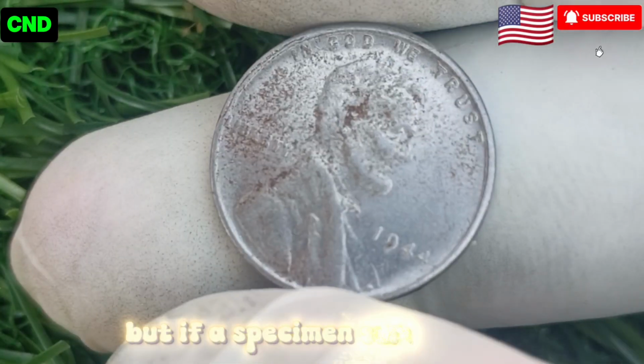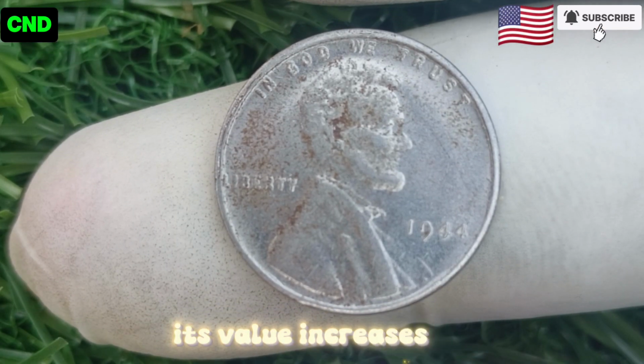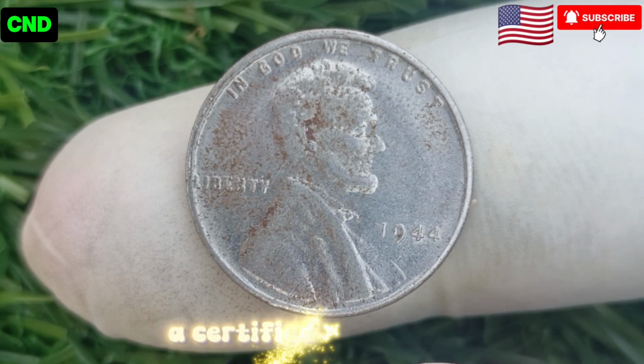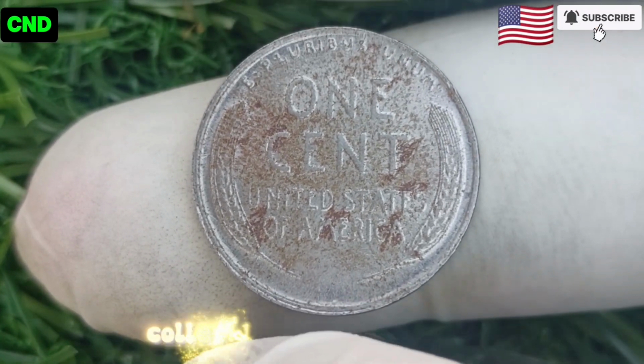But if a specimen survives in high grade with sharp details, strong luster, and minimal surface damage, its value increases dramatically. Professional grading companies authenticate these coins and assign them grades. A certified example provides confidence to buyers and drives strong auction results. Now let's talk about the real market numbers collectors are eager to hear.